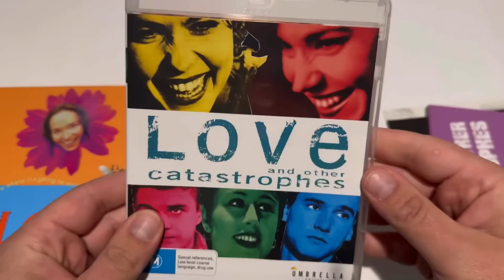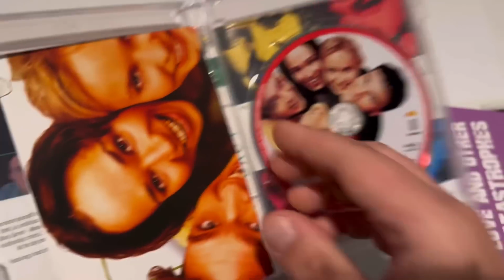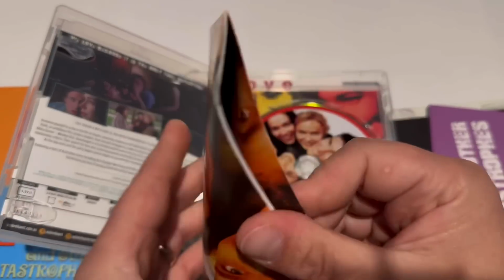All right, take it out. Imagine that's the original poster. Well, bam. I'm actually kind of interested in this. Is this an Australian film, maybe? I don't know. Got a poster on the inside.